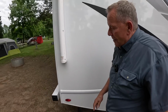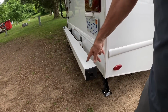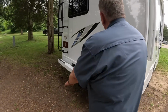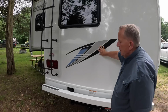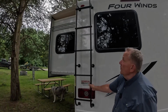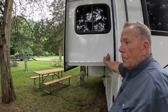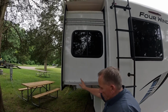Around the back, storage here for your sewer drain pipe, the Stinky Slinky, as it's known. Crisp, clean back. This is a decal unit. It's not full paint. It comes with a ladder, fairly strong, so that you can get up on the roof and do your checks. This is a huge slide box. It's the whole wall. It's a wall slide, and it operates well.